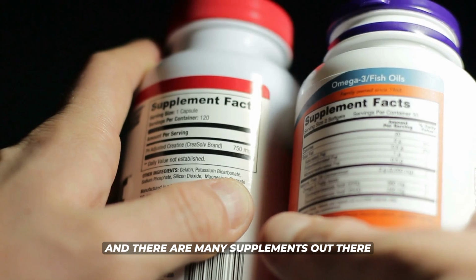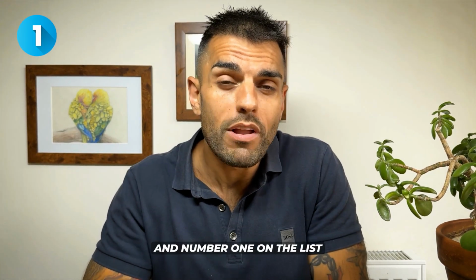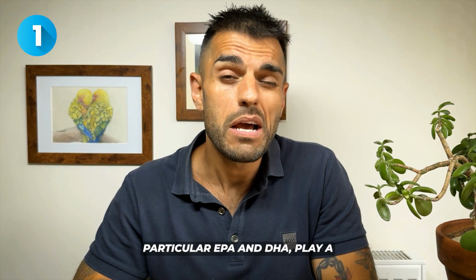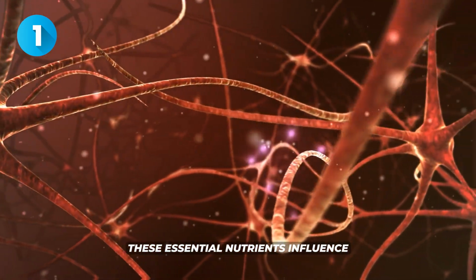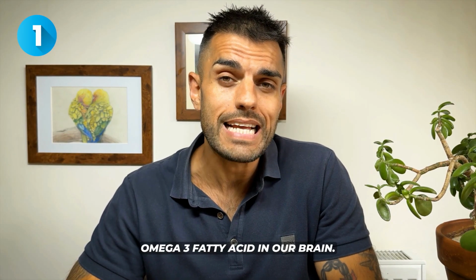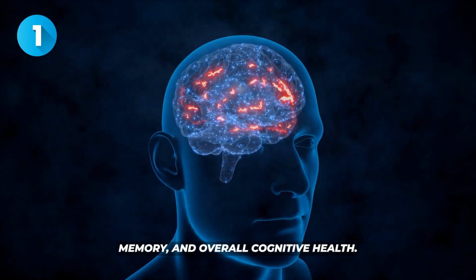And there are many supplements out there that can benefit cognitive performance, but I've narrowed this down to my top 10. And number one on the list is omega-3 fatty acids. Now omega-3 fatty acids, in particular EPA and DHA, play a critical role in brain health. These essential nutrients influence our neurotransmitters and our brain functions, and DHA is the most predominant omega-3 fatty acid in our brain. And consuming omega-3 fatty acids has been linked with improvements in learning, memory and overall cognitive health.